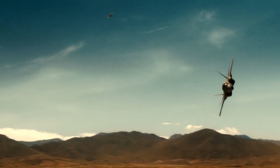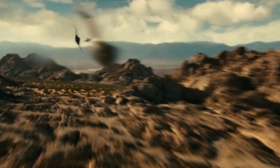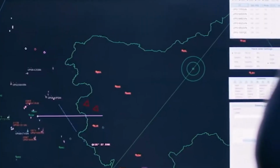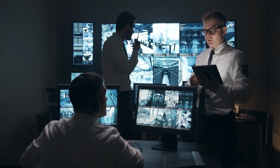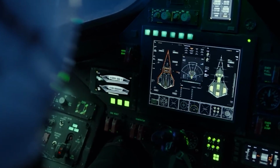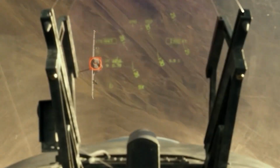That's why modern warfare is becoming less like a duel between two fighter jets, and more like a competition between two information networks. That raises an interesting question. If one aircraft can receive information from dozens of different systems at the same time, why send it into the most dangerous part of the battlefield at all? That's how a new idea was born.